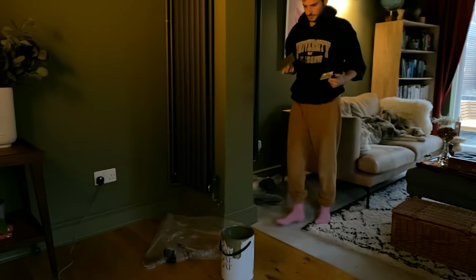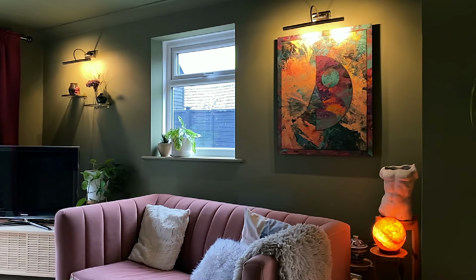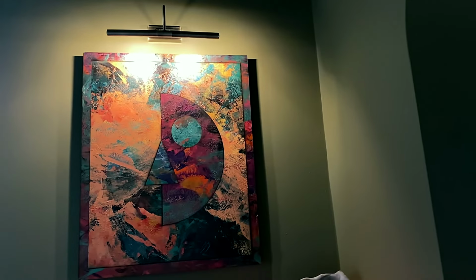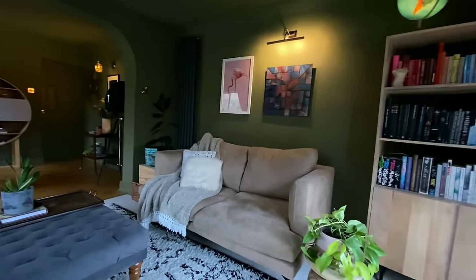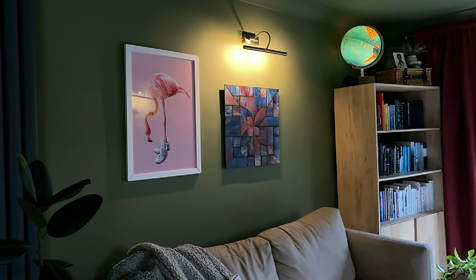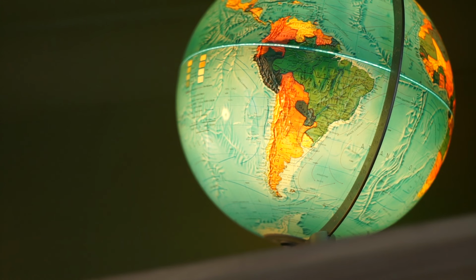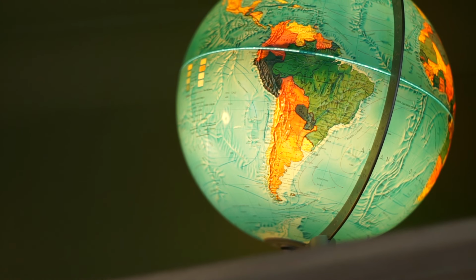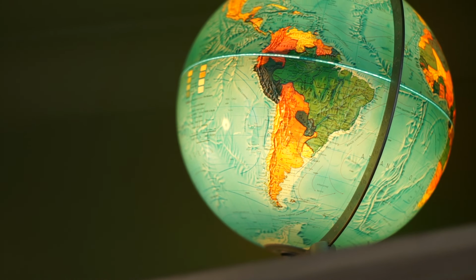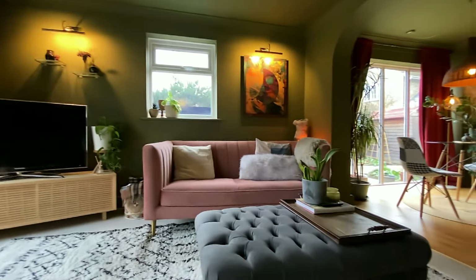The first lighting project I did was to install 3 of these brass picture lights, which give a really nice focus to my artwork and are dimmable, so I can have them as kind of main lights, or in the evening I can dim them for a more ambient glow. Then in the darker corners I have a lot of lamps. This is actually an 80s childhood light up globe, which I upcycled with a new base and a smart bulb, so it is also dimmable and adds a dollop of nostalgia to the space.